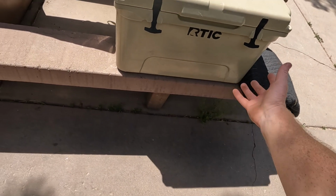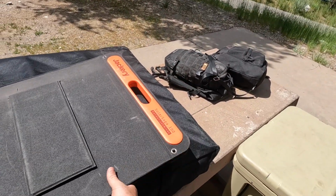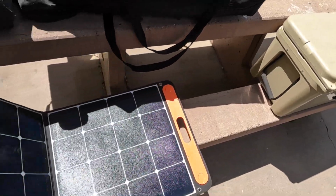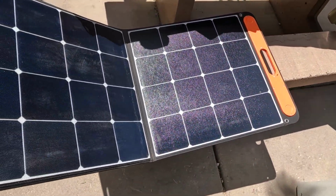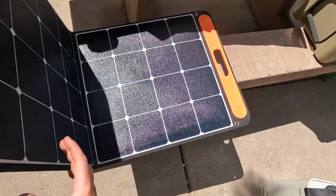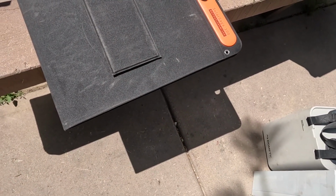All right, so for my Jackery power bank, I also have this Jackery solar panel. If you're out in the middle of nowhere, you want a way to recharge your batteries and your power banks. So Jackery has this cool little folding solar panel, 100 watt, gets the job done pretty well. I usually only take this if I'm really going on long trips or I'm going to be out in the middle of nowhere.